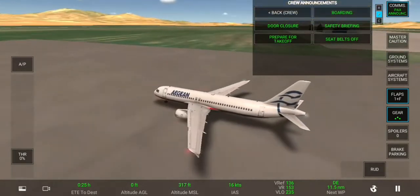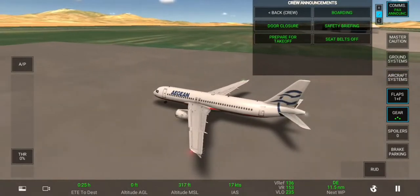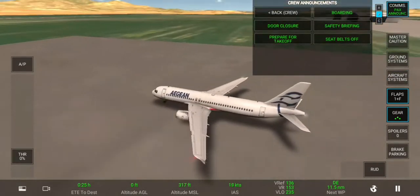Life rafts are located below your seats and emergency lighting will lead you to your closest exit inside. We ask that you make sure that all carry-on luggage is stowed away safely during the flight. While we wait for takeoff, please take a moment to review the safety data card in the seat pocket in front of you.